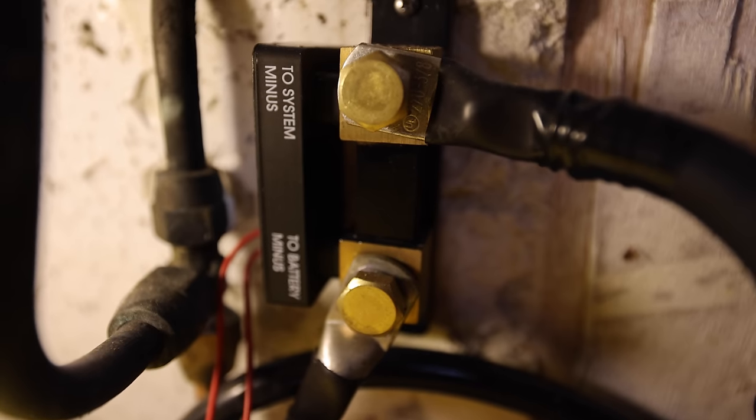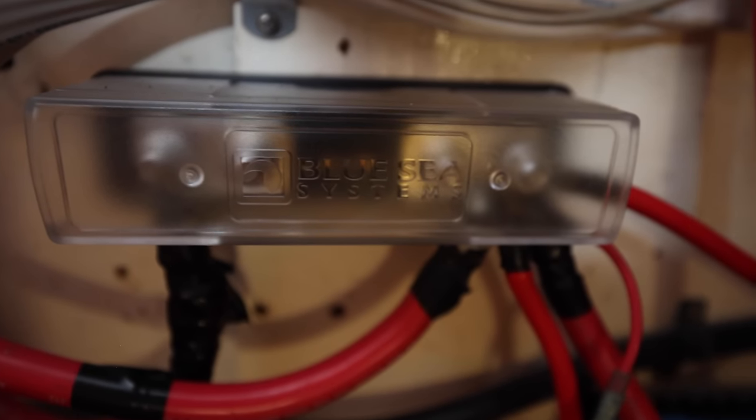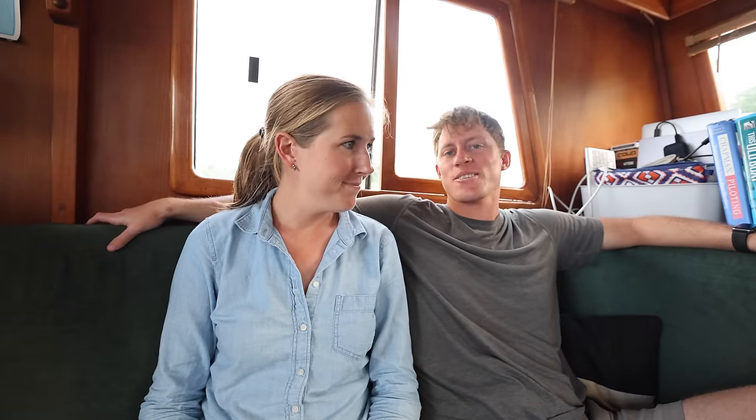We also have our main fuse block down here, which is something that's very important to have and sized correctly on your boat. There she is, Pivot in all her glory.